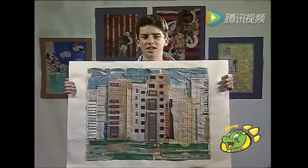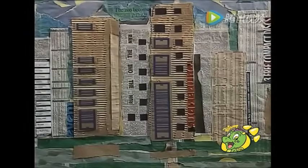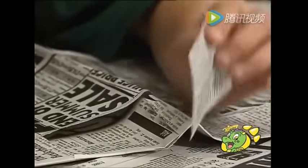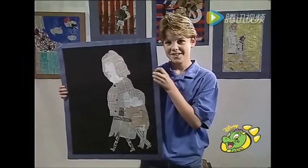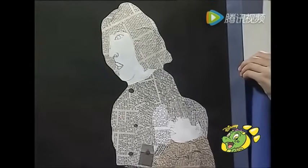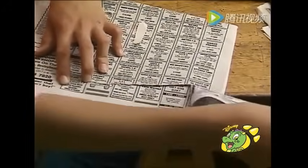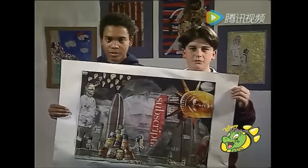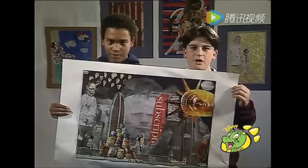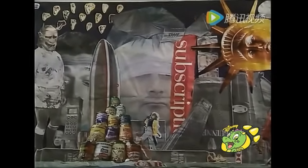Hello, my name's Robert Shine. This is my cityscape of New York flats. It's just built of a cardboard box and newspaper. My name's Adam. This is my picture. It's based on mother and son. It's made out of newspaper. My name is Stephen Rudman. And my name is Alex Campbell. We have made this out of newspaper and card. It is meant to be buildings in a big city like New York.